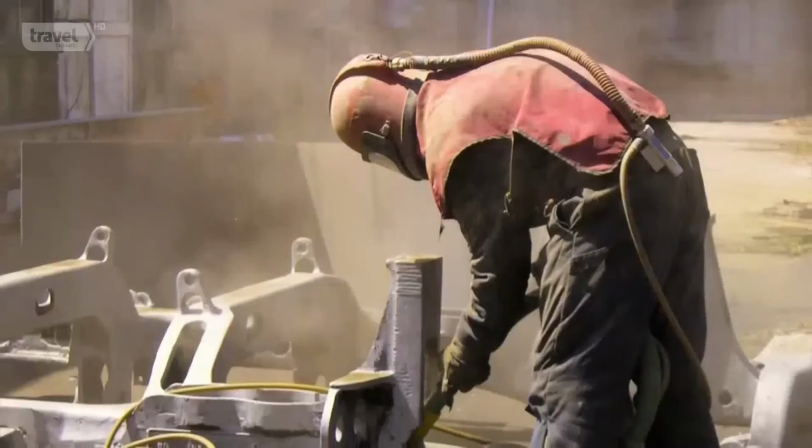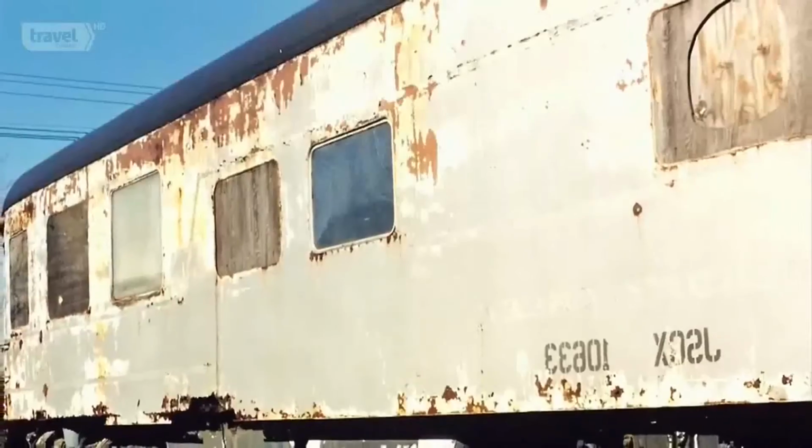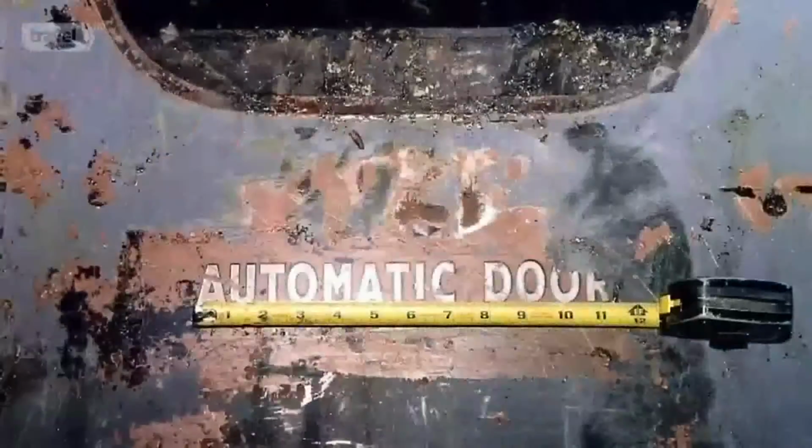The car was in unbelievable condition. There were no windows in it. The outside of the body was rotted out. The trucks were in terrible condition. The floor pan was completely rotted through. We had to go to the Pullman archives and find all the original drawings so we could rebuild the car back to its original specifications.